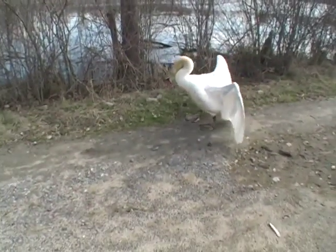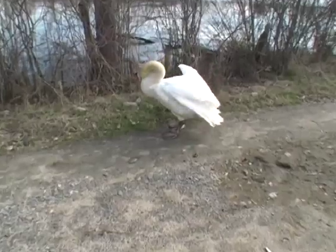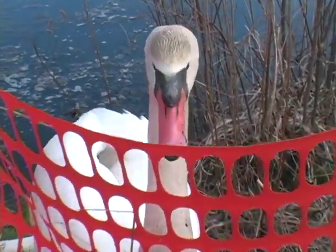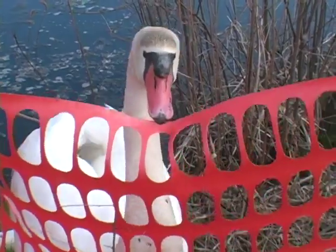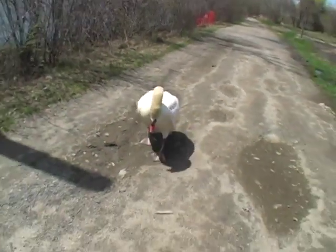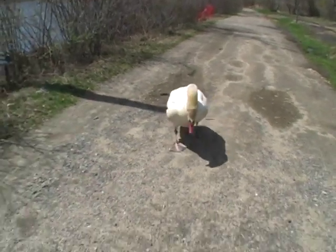Here is that attack in slow motion. I was mainly trying to protect the camera. Ouch! The fences were put up to try to contain the swan in the pond. Later that week, he was after me again, but this time, I backed off.